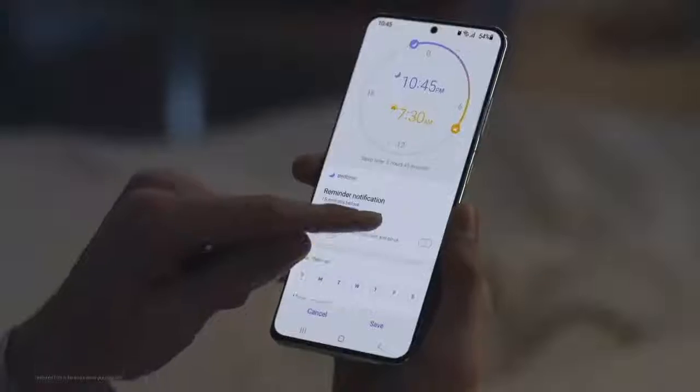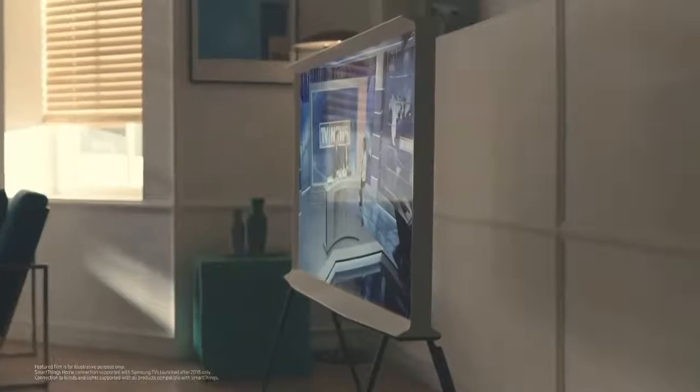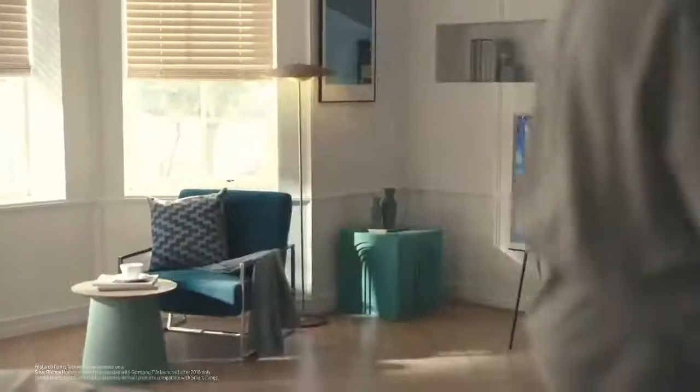At Samsung, we build technology that makes your life easier. That's why we build the SmartThings ecosystem. SmartThings takes your everyday to the next level. Let's take your morning routine. Waking up is hard for many of us, but now you can customize your devices to kickstart your day when you shut off the alarm. You can set your lights, blinds, and TV to turn on, so every morning your home will wake up with you.